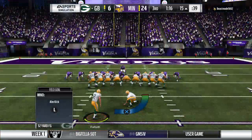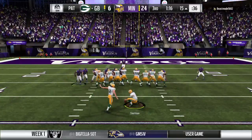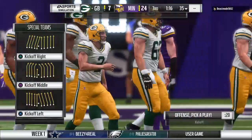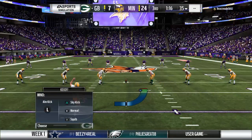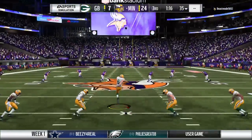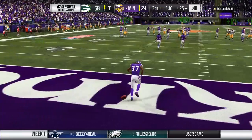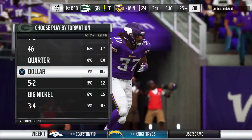Kai Forbath on for the extra point. Forbath, the extra point, and that'll make it 24-7. The kickoff team on the field now as they will send this one away. That'll be taken in the end zone, and no run back here. This will be a touchback, and it comes out to the 25-yard line.